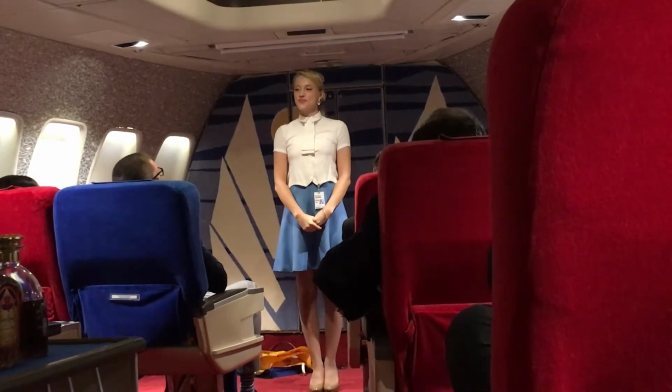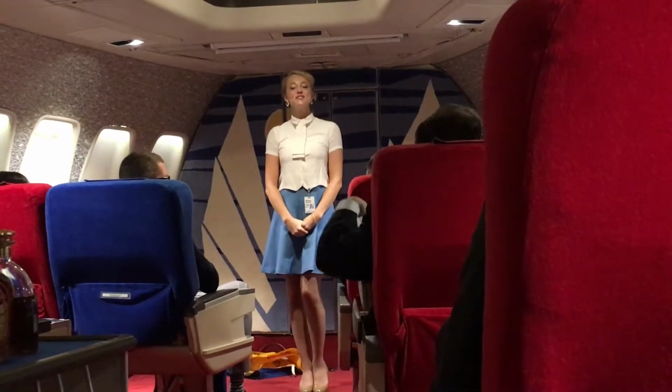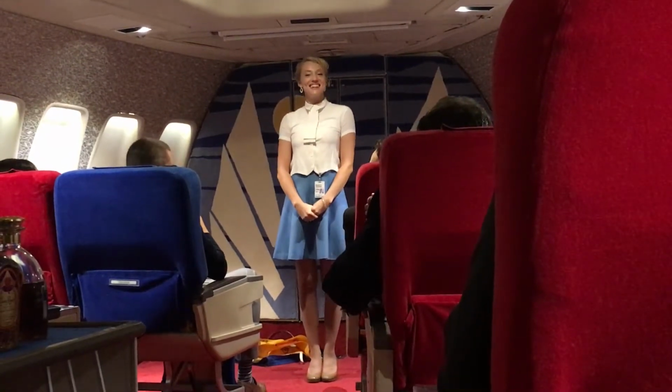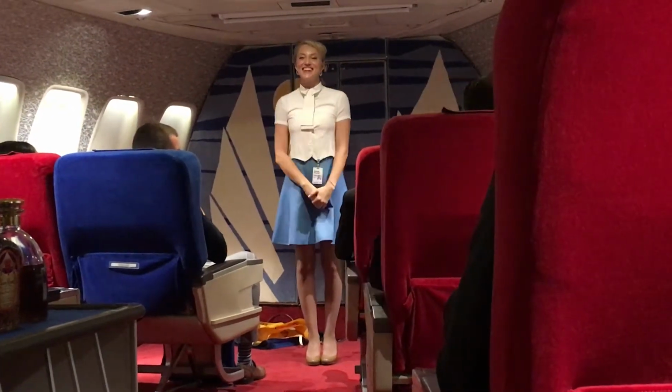Although this 747 aircraft will never leave the ground, our flight time today will be about 3.5 hours, and our estimated arrival time at our destination is 10:30 p.m. In case you're wondering about the destination, it's the 1970s, and we are about to start our journey there.